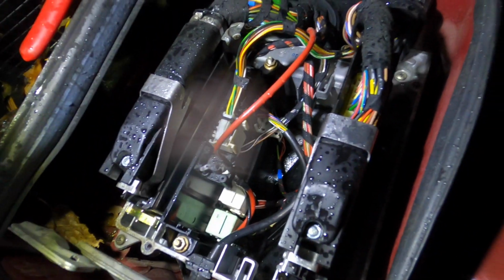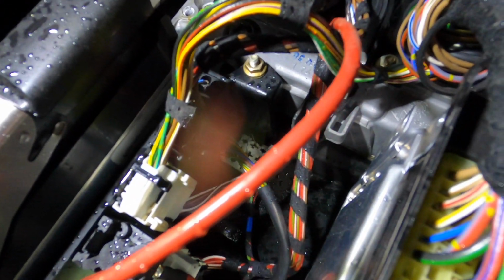If you guys don't know, on a 95, the relays are laid out a little bit different than all the earlier models, but that's it down there.